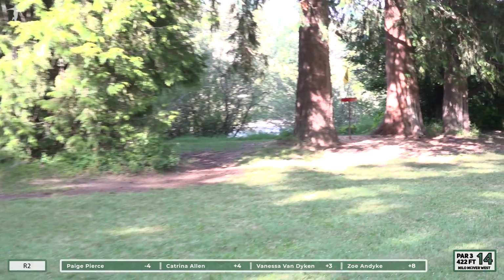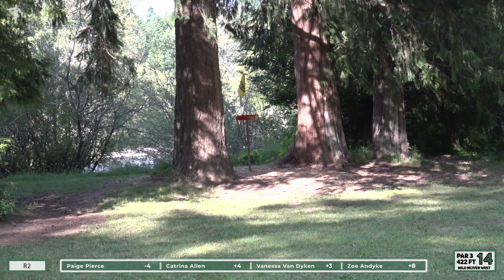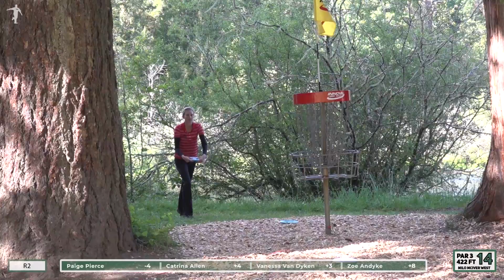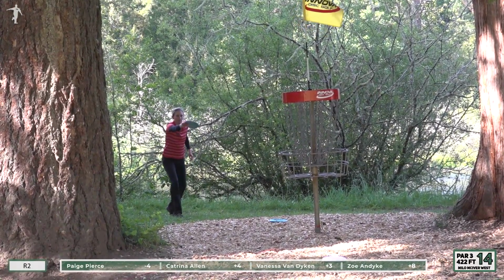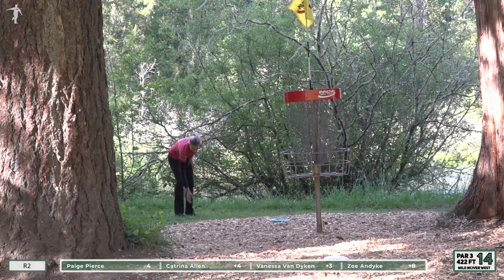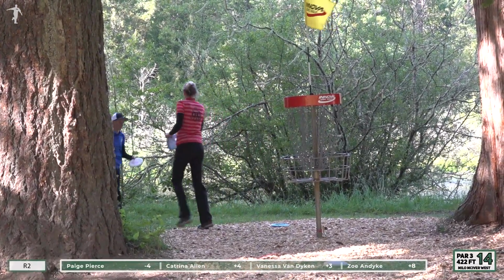Kat realizes right away she has no look with that huge tree on the left in front of the basket, so she goes ahead and lays it up under the basket. All right, I'm okay with a par. Feeling pretty good about that.